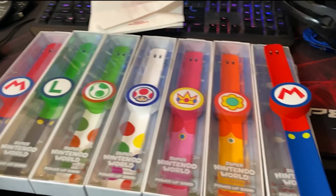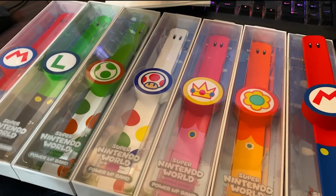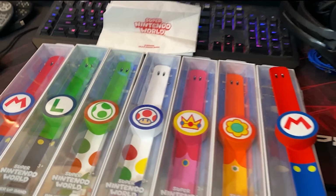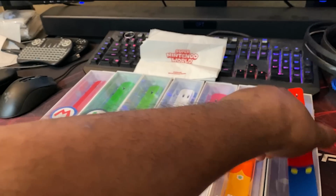So I know some of the initial prices were like $60, but they're $43 with tax, like 43 and some change. This is one of the napkins, Retro Lizard. I'm going to throw that in the bag for you. Figure you want that as a collector item or whatever. But these things are pretty cool.